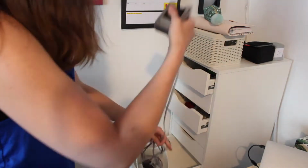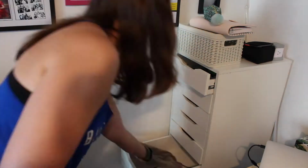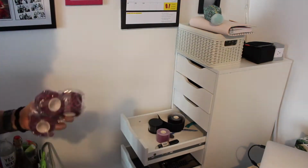This is just a bucket of different charging cables that I have. I tried to keep them all next to my desk in one unit, as I've got a charging battery, a charging extension cord on the top.